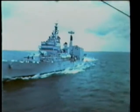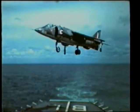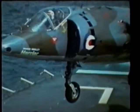Although the Royal Navy was still resisting the Harrier, political cutbacks meant that their carrier fleet was getting smaller. Hawker Siddeley dispatched their demonstrator aircraft, G-VTOL, to HMS Blake in 1970 to have another go at convincing the Admiralty.